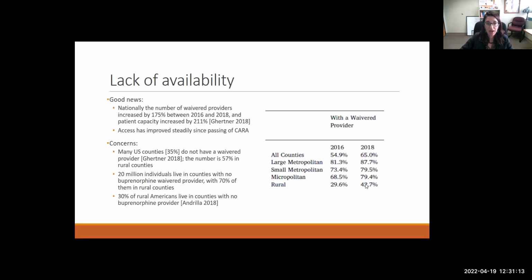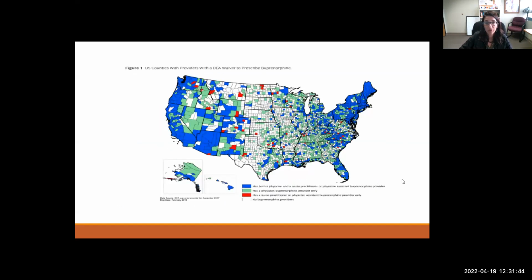The good news is that the number of waiver providers has increased significantly. Let's look at that with the CARA Act after that, a 175% increase between 2016 and 2018. And it has steadily increased more. You can see here the distribution from all counties to rural providers increasing between those years. The concerns are that many US counties still do not have a waivered provider, particularly rural counties. 30% of rural Americans live in counties with no waivered provider. Here you can see in blue where there's a physician and nurse practitioner or PA waivered in buprenorphine prescription, but the white is where there are none.